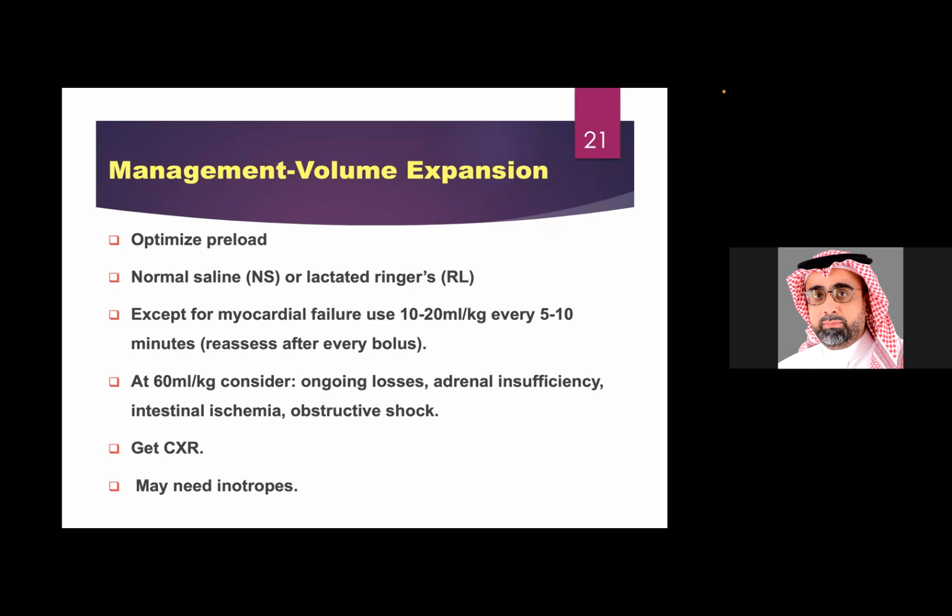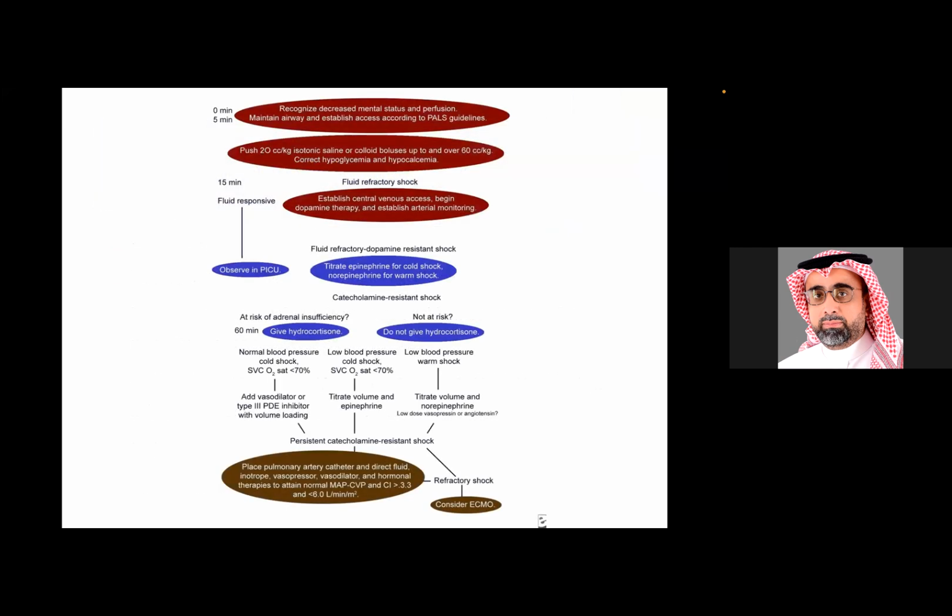Do an X-ray for this patient to be sure the patient has not developed a cardiac problem. We need to go for inotropes if the patient does not improve the blood pressure. So in the first 5 minutes, you have to recognize decreased mental status and perfusion in this patient, and you have to maintain the airway and establish access according to the PALS guideline. Then, if the patient is not recognized as in shock, you have to push 20 cc per kg isotonic saline or colloid bolus for this patient. You can give up to 60 cc per kg and correct the hypoglycemia and hypocalcemia.